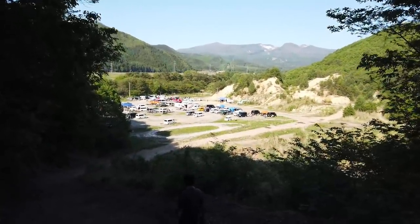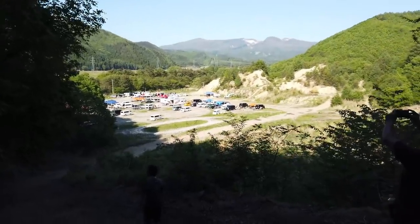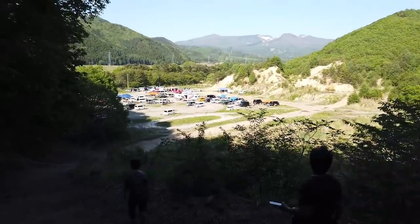The car park's starting to fill up now. I think there's going to be about 100 riders tomorrow, roughly half in the challenge class and half in the enjoy class.